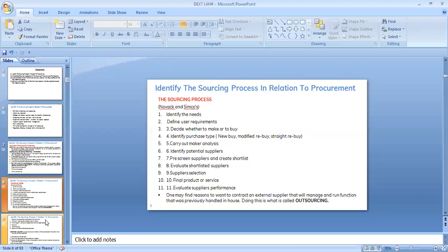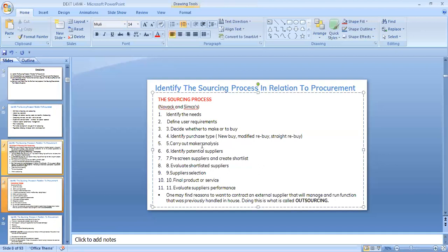Then the next phase is for us to carry out the market analysis. Something is missing here. That is the market analysis. Let me update it so you can see it clearly. Now, remember, you've made your decision to buy. You want to move into the market now to understand how the market functions.